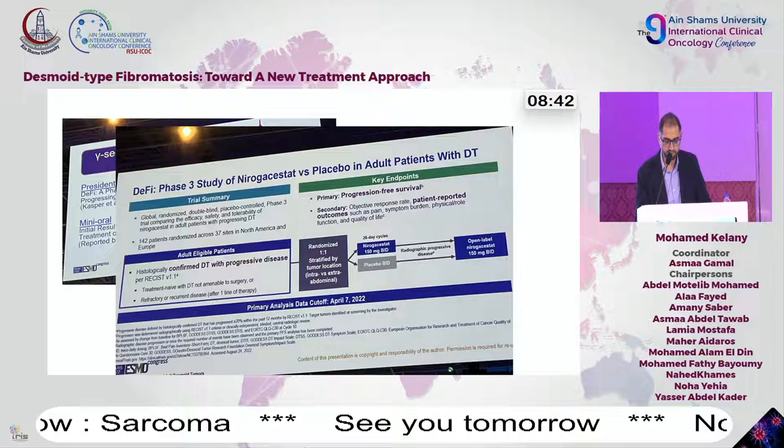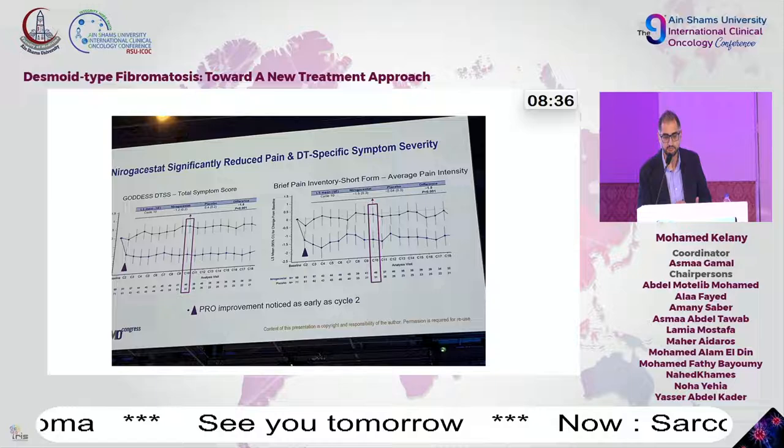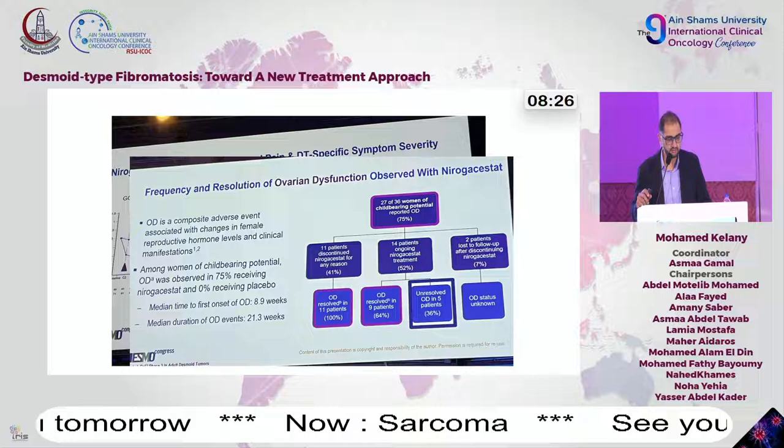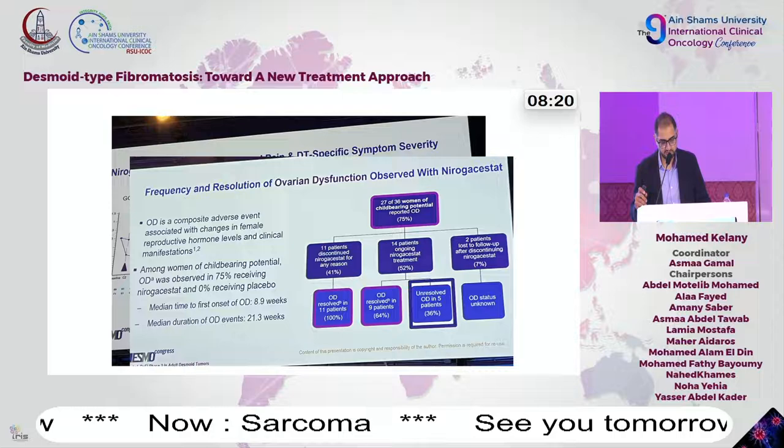The result was a significant improvement in symptoms and pain relief, and also in response rate, in comparison to the patients receiving placebo. The most important side effect is ovarian dysfunction in females in the childbearing period, which is very important, leading to 75%.